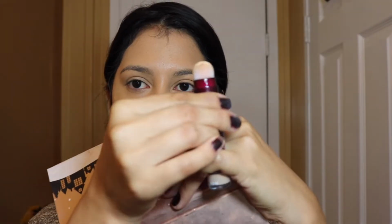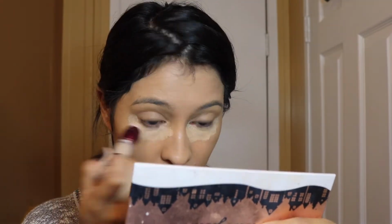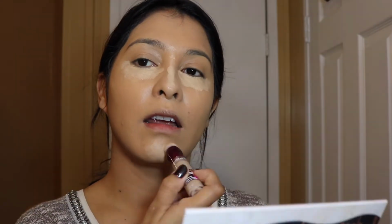And for concealer, I've been loving this Instant Age Rewind Erase Concealer, and this is from my makeup haul that I did two videos ago, and I will also link it in the corner. What I'm going to do is twist it. On my forehead. So I'm just going to leave that setting for a little while.